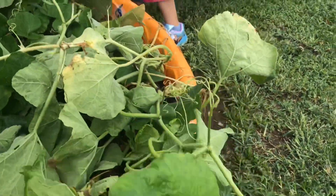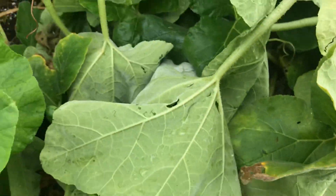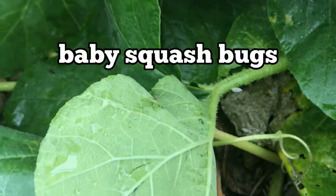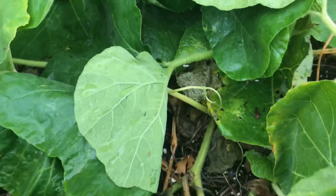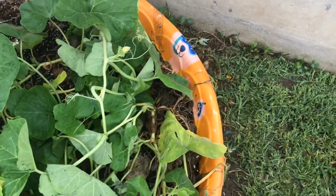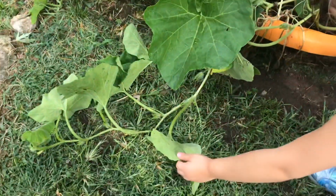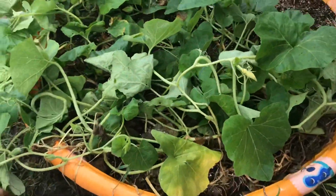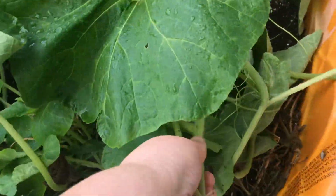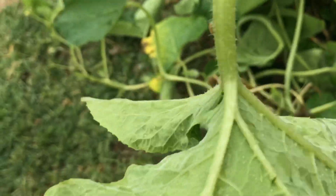It rained. See, those are eggs from the bugs. Squash bugs. Those are baby squash bugs right there. I'm going to check if there's any bugs on. Oh! There's some eggs on here. You see eggs on there? Yeah. Any leaf you see with an egg, you can take the leaf off. This is the beginning of a squash. Oh. Look, right there. Yep, we gotta squash that.